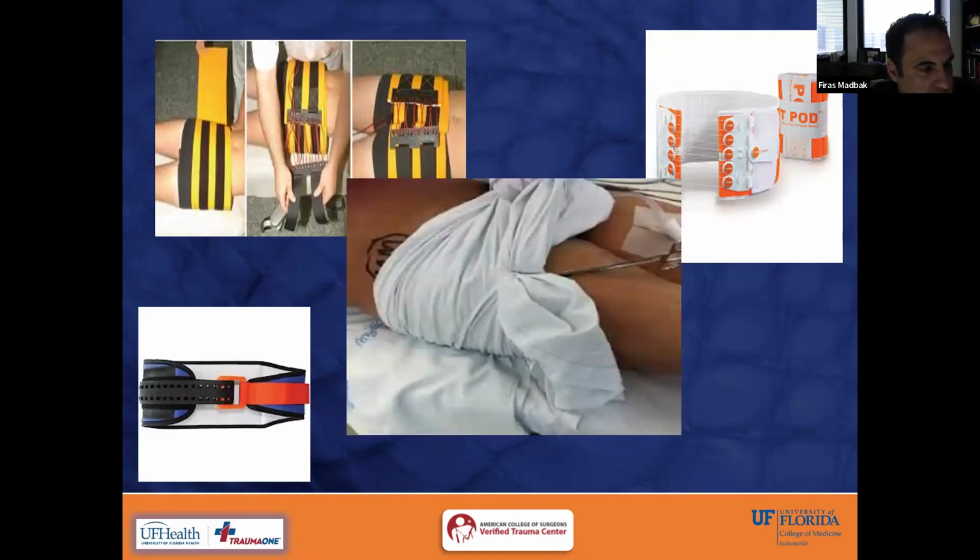So the key here is that it has to be centered over the greater trochanter of the femurs. So oftentimes you see it kind of riding pretty high. So this is good placement here. You don't want it up around the abdomen. So you want the center to be around the greater trochanter. And you can do that with a sheet again.